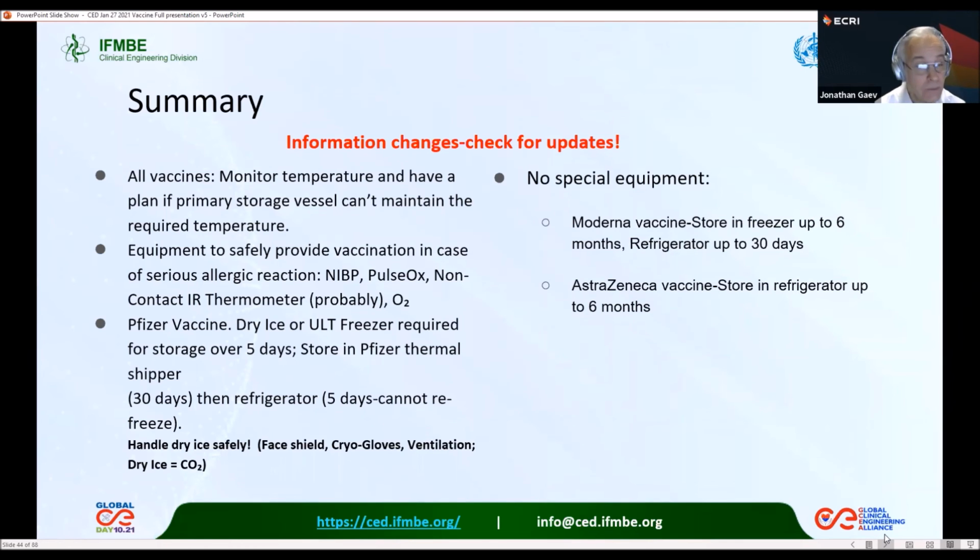The Pfizer vaccine, you're going to need dry ice if you're going to store that more than 5 days. In the US so far, we haven't seen shortages of dry ice, but you want to check with your local supplier. You can store that in Pfizer's container for up to 30 days, changing the dry ice every 5 days. Then you can put it in a refrigerator for 5 more days. You want to handle that dry ice safely.